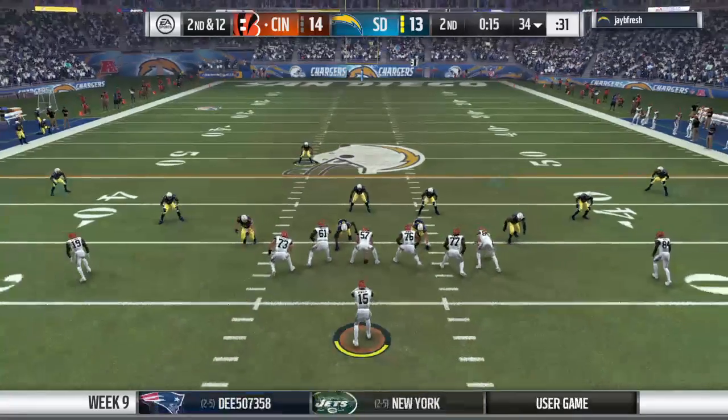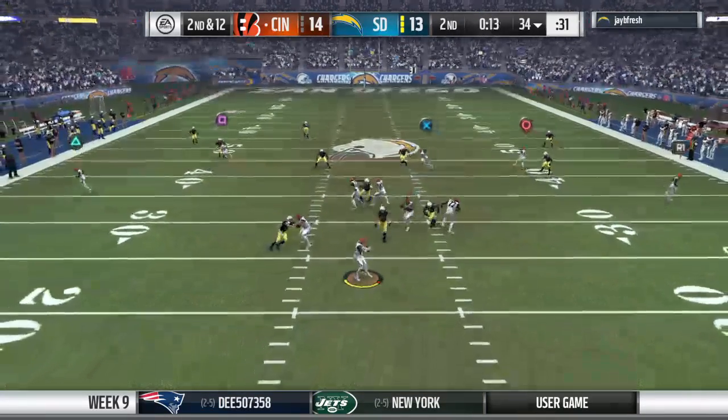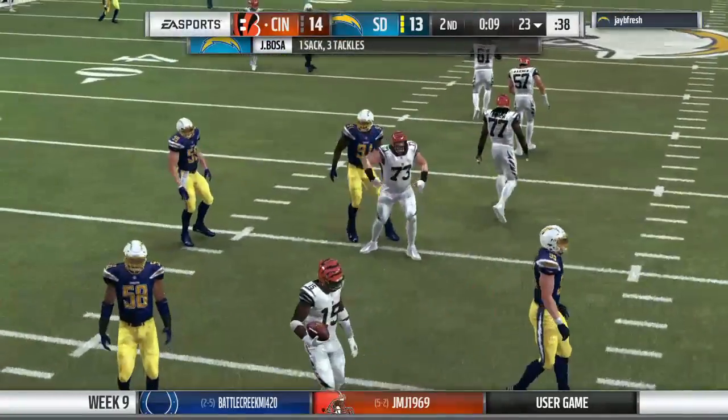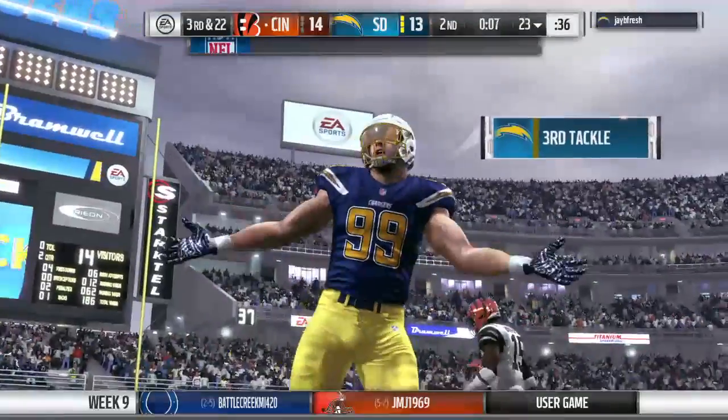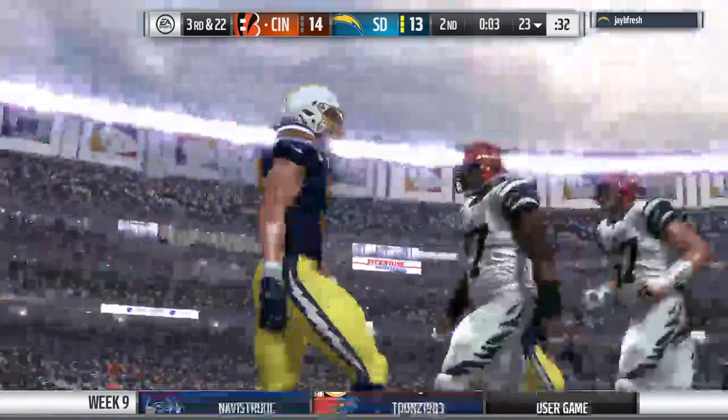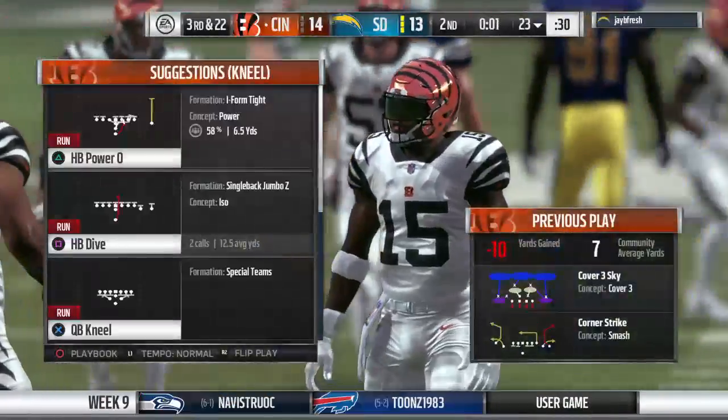And they're going to speed things up here. Looking to throw. Under pressure, and they got to him again. Joey Bosa in there to get him. And this pass rush strong now. That's sacks on back-to-back plays.